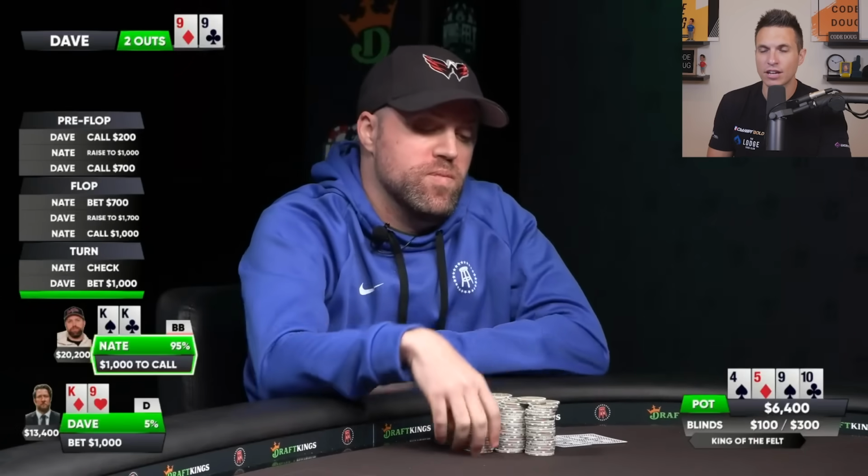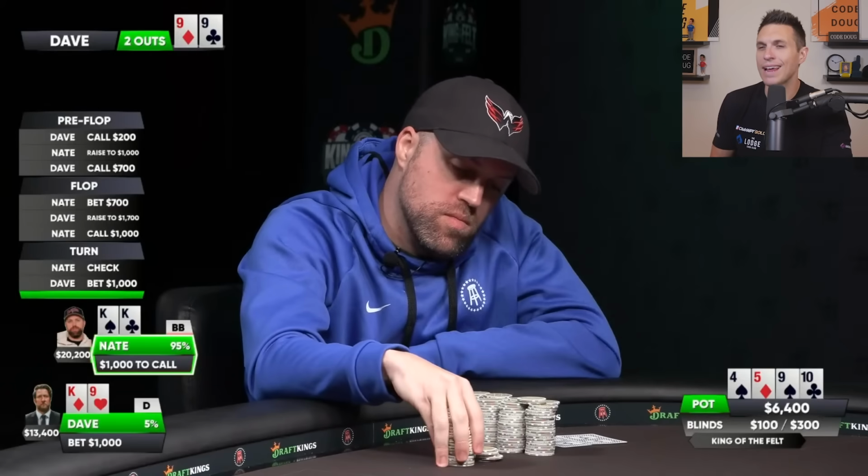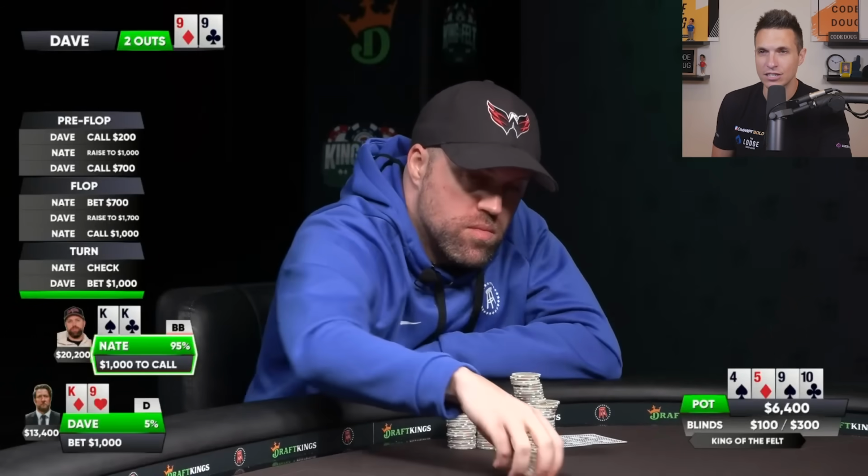Back to Nate with kings. Clear cut, at least call with kings. You could argue to probably just raise here on the turn. It's very likely your opponent does not have a hand like two pair, because if Dave had a hand like two pair, he'd probably bet bigger and try and set up a river all in. That said, Nate might feel like Dave, because he's newer to poker, the bet doesn't mean as much as it might otherwise, so I don't hate the idea of calling, which Nate decides to do, and we take a river.